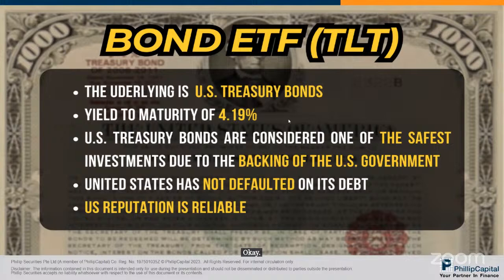And one of the best parts of TLT is that it holds 20-year Treasury bonds, and not everyone has the capital for that. The price for TLT right now is around $95 per ETF, so it's really convenient for people who want to buy. If you are anticipating rate cuts, you think that this year 2024, the US is going to cut more than 2 times, 3 times, or 4 times, then this TLT is something we need to look into. Because when the interest rate goes down, the price of bonds will go up.